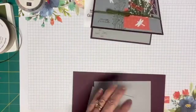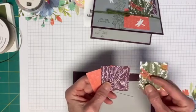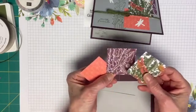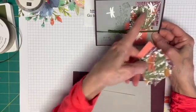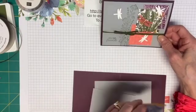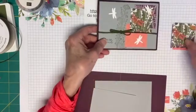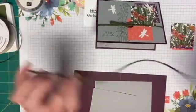Then these are 2x2 squares of different patterns. And of course you can choose whichever ones you want, but we're going to put that on the front and then punch some of the little small butterflies. Dragonflies. I'm using old Mossy Meadow ink, and then we'll be tying with 18 inches of the thread.